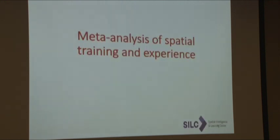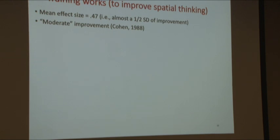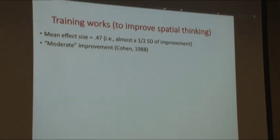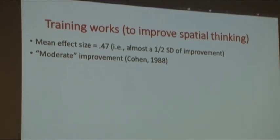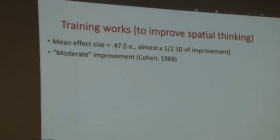So first, let me give you the evidence that spatial thinking is malleable. We did a meta-analysis of over 200 studies of spatial training, and we came up with an overall effect size of 0.47, which could be classified as moderate. But I want you to make sure you understand that these are compared to the most conservative and often active control groups. So one of the things that turned out to be the trick of this is that the control groups often improved as well.